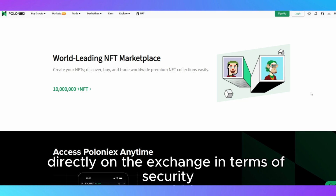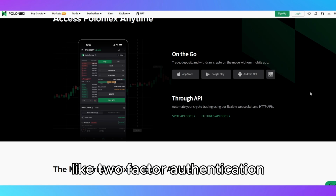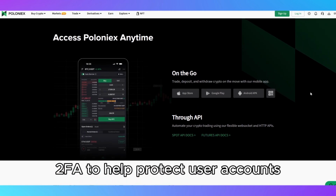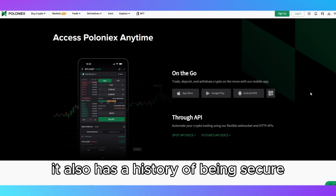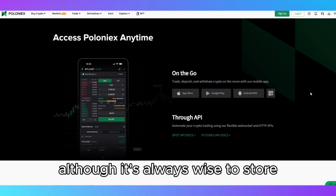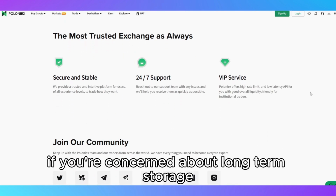In terms of security, Poloniex uses standard industry practices like two-factor authentication, 2FA, to help protect user accounts. It also has a history of being secure, although it's always wise to store your assets in a private wallet if you're concerned about long-term storage.